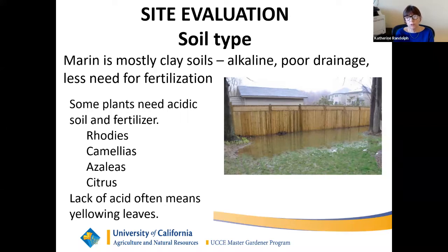The clay soils are oftentimes alkaline, and they oftentimes have poor drainage. Because they're composed of small mineral particles, they oftentimes have less need for fertilizer depending on the type of plant. Some plants need acidic soil, your rhodies, camellias, azaleas, and your citrus.